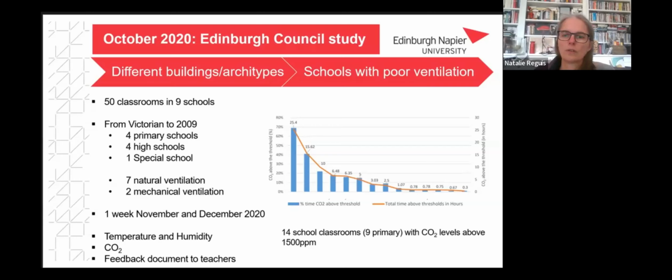Some measurements of indoor temperature, relative humidity, and CO2 concentration were performed over 1 week in November and December 2020. And the teachers of the classrooms were asked to fill in a document where they put the number of pupils and the opening of the windows and doors. The conclusion of this study showed that 14 school classrooms had their CO2 levels above the 1,500 ppm threshold very regularly, 9 of which were primary school classrooms.